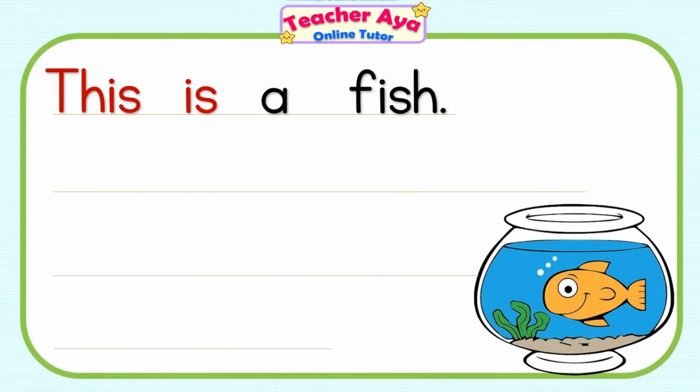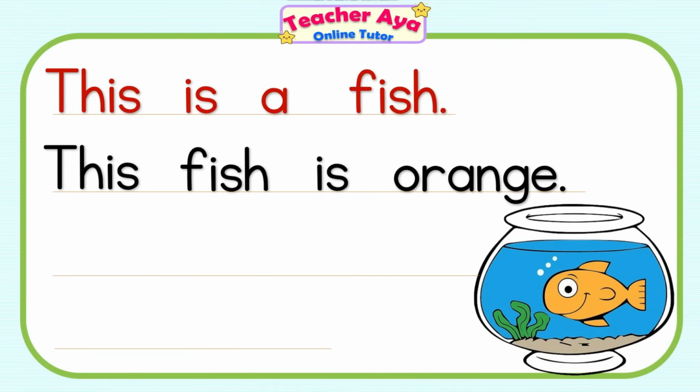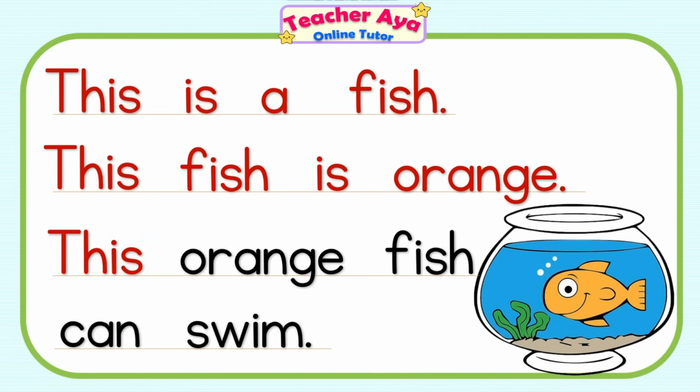This is a fish. This fish is orange. This orange fish can swim.